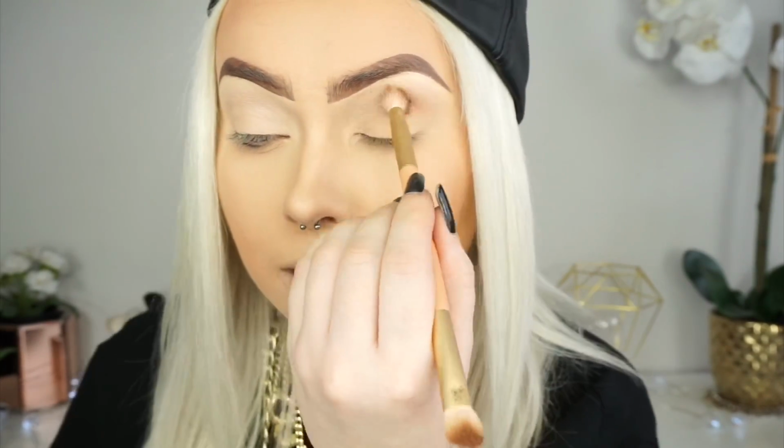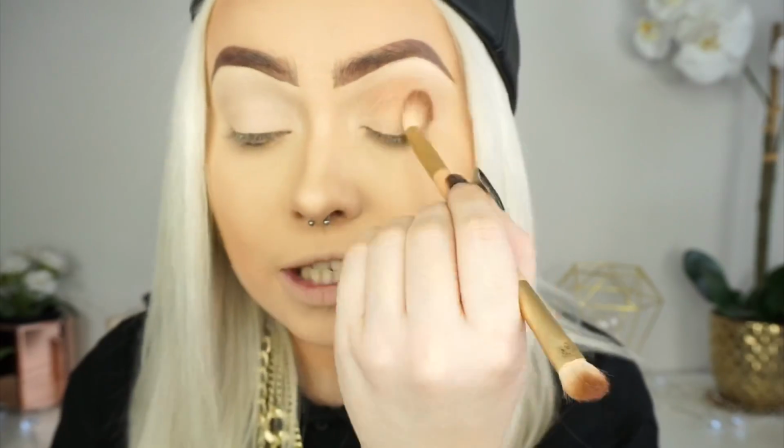I wanted to do something quite dark and grungy, so this palette does have quite nice shades in it for that. I think I'm just going to take this shade here which is Peach Tea. Yeah, I was reading it back to front. So I'm just going to take my usual Kylie Jenner blending brush. I'm just going to start by popping that in the crease. That's actually quite a really nice shade and it's blended out really well.